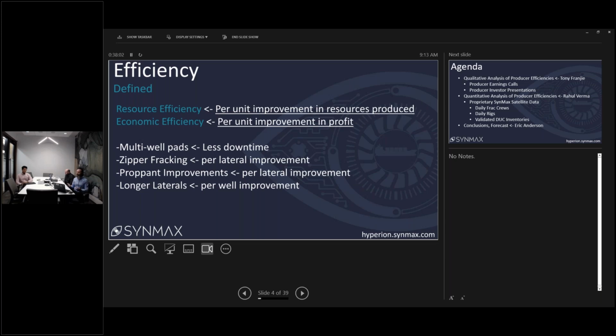So for examples of efficiency gains that have potentially different outcomes on resource versus economic efficiency, multi-well pads, right? Adding additional wells to the well pad, if done correctly, and you can avoid the parent-child problems which we've seen in the past, does not change your resource efficiency. Each well, if that parent-child problem is solved, produces the same amount of hydrocarbons. So you haven't changed your resource efficiency.